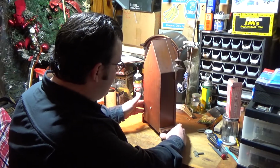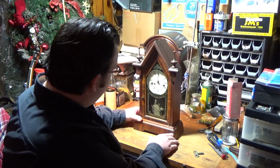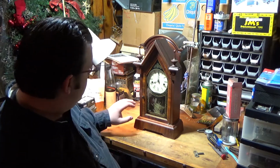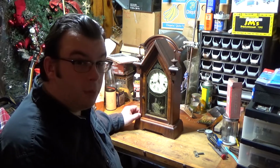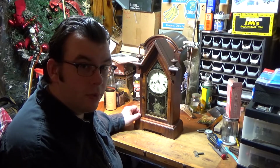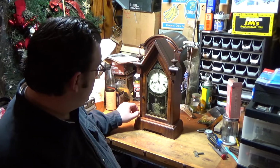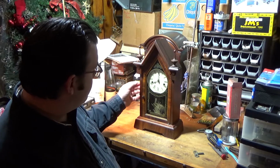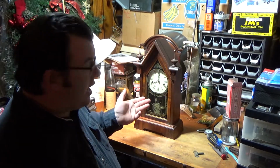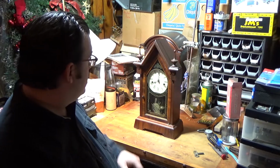The only thing that I did have to do, which is interesting, this side piece here, I think had come loose at one point, and somebody tried to re-glue it, and they didn't do a very good job because it wasn't square with the door. So very carefully I was able to pry it off. They also didn't use the best glue, but I was able to pry it off and reset it. So now it's where it's supposed to be.